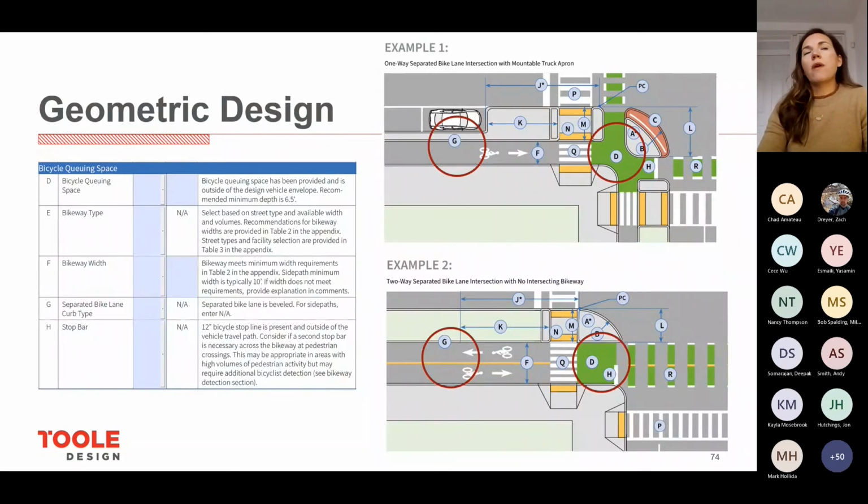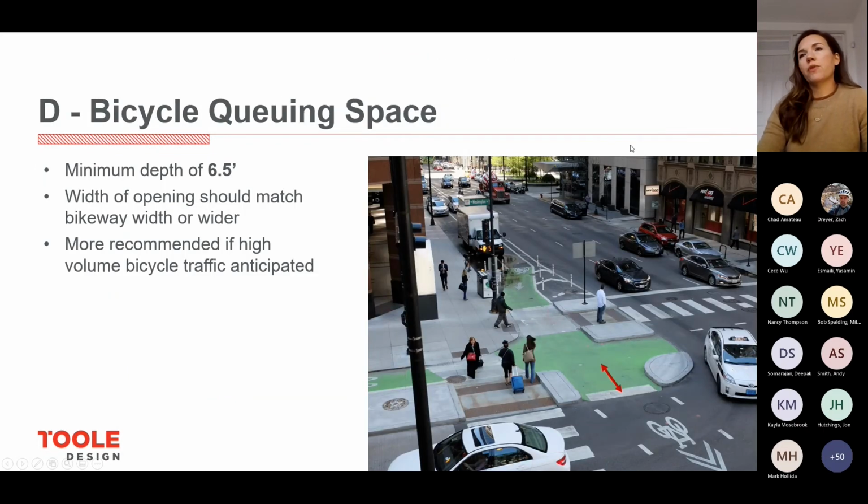All right, so then there are requirements for all of these elements that are really referencing the bicycle queuing space. So that's this highlighted over here in D. And the requirements in the checklist are that the minimum depth of the bicycle queuing space is 6.5 feet, that the width, between here and here, should match the bikeway width or be wider if you anticipate a higher volume of bicycle traffic.